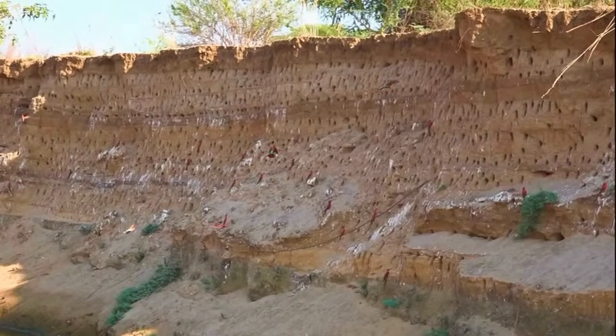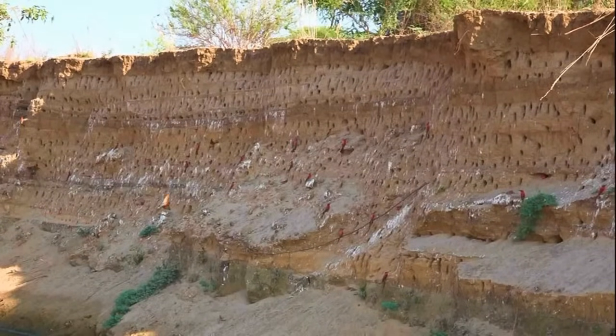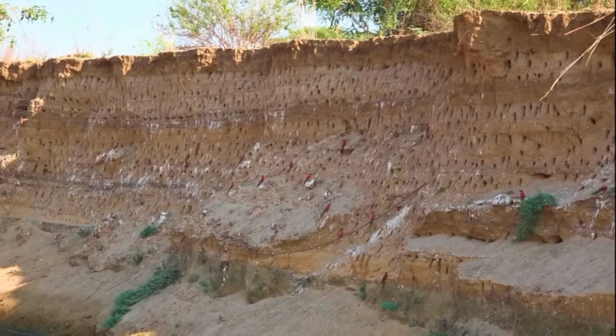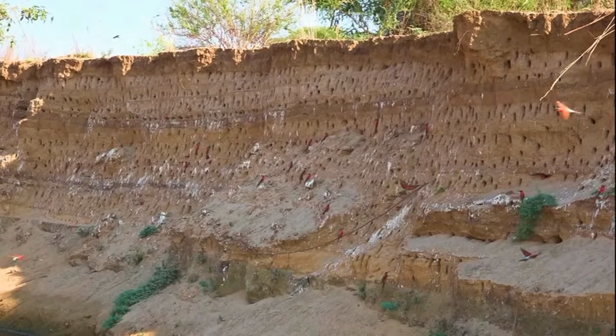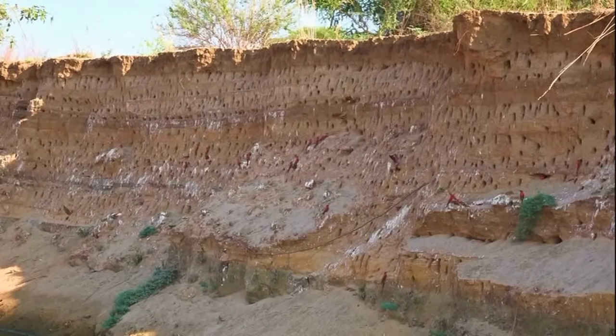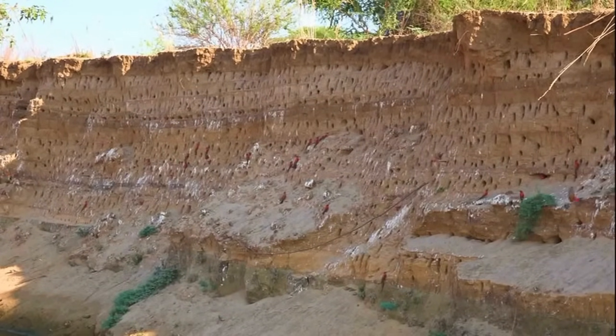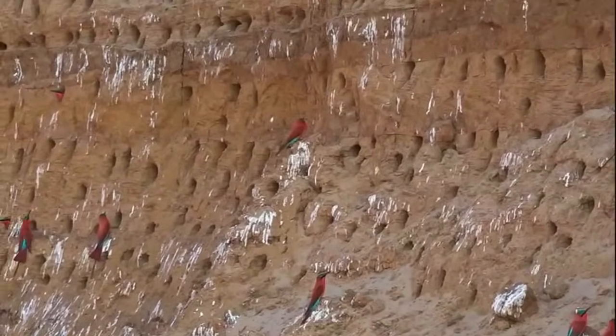These pretty little birds are called carmine bee eaters. Carmine is, of course, the color, the red part of the bird, and bee eater is basically what the bird does. They build warrens of little nests in the side of riverbanks. They always do that. I've never seen them build them anyplace else. And there they raise their chicks.